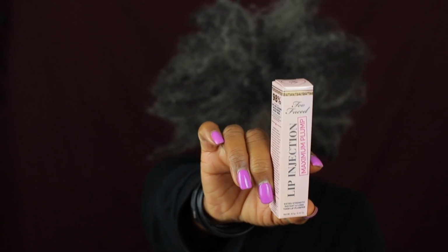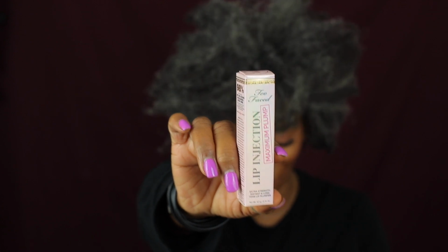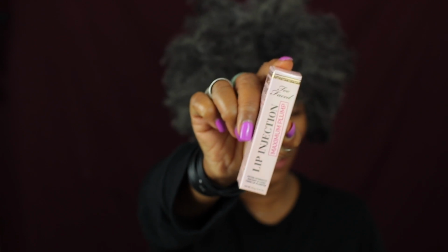So today we're going to be trying out the Too Faced Lip Injection Maximum Plump. This product I did get out of my BoxyCharm. This product does retail for $33. So let's go ahead and open it and try it.